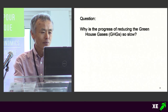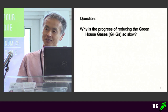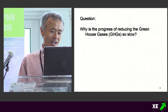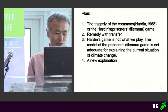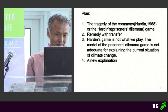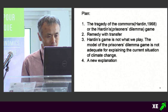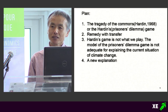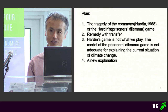The possible explanation may be that individual countries may not have incentive to reduce greenhouse gases. Maybe it's just that other countries should do it, but except me. That might be a main reason. So this attitude or situation is well explained by Hardin's tragedy of the commons. So in this presentation, I'm going to talk about Hardin's tragedy of the commons, or call it Hardin's game or prisoner's dilemma game, and remedy with transfer. I'll briefly mention those. So transfer, in other words, some penalty. If you impose some penalty, we can change the game. So in a new game, you can avoid the tragedy.